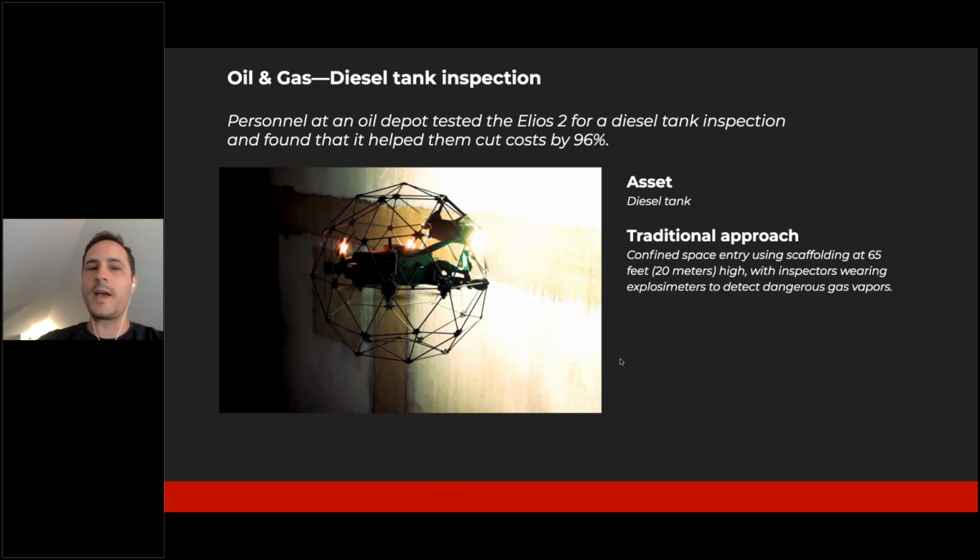So the first one is oil and gas. I'm actually working from the US, but Flyability is based in Switzerland. So this one was in Geneva, Switzerland. There was an oil depot that has 17 different diesel tanks on site. They used the Elios 2 to inspect one of those diesel tanks, really as a test.